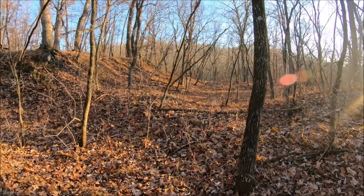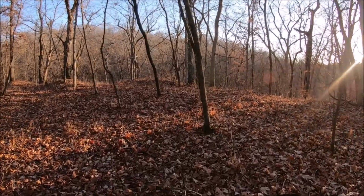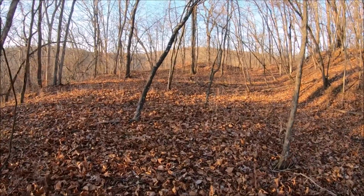The cool thing that I found, perfect camping area. It's all open, it's high up on this hill. Definitely gonna be my next camping area.